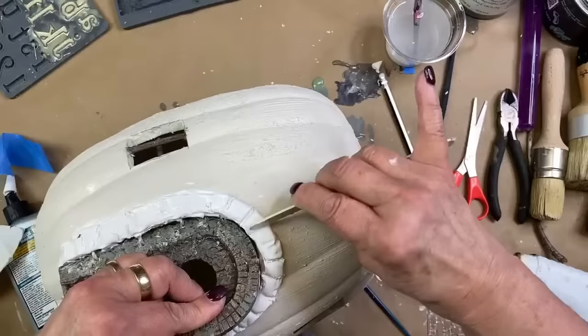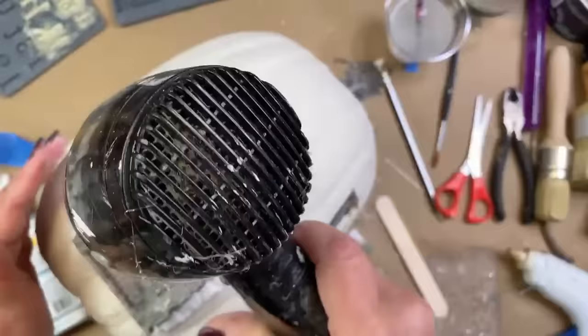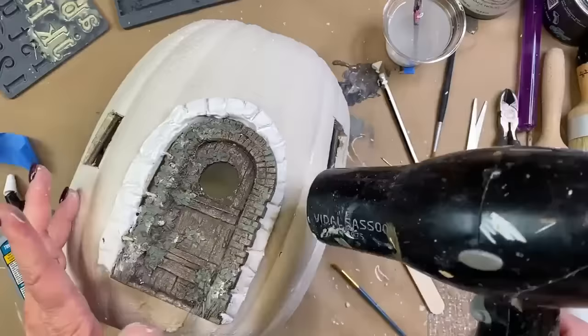Tracy said she can't imagine doing this live on camera. You're doing great. Thank you, Tracy. All right. And look how she just did that with a popsicle stick. Amazing. Yep. Little acorn people. Yep. Oh my gosh, really?